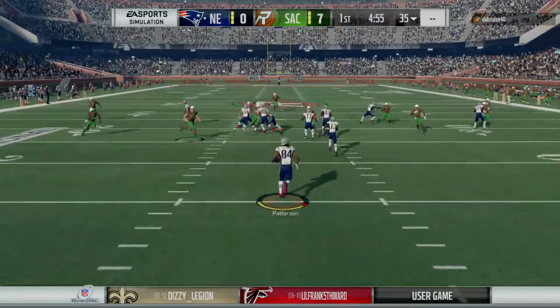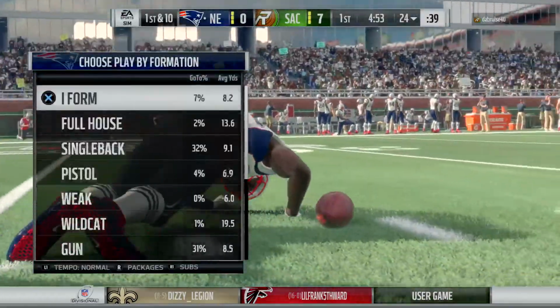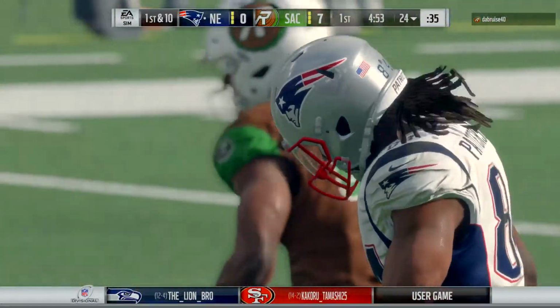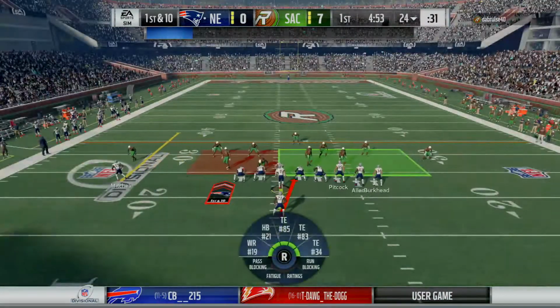On the return, here's the dangerous Cordero Patterson. And a pretty good return here. He'll be stopped just shy of the 25 at the 24-yard line. So the Patriots coming out now. And last time, not only the turnover, but that turned into 6 points. They got to make up for that here.